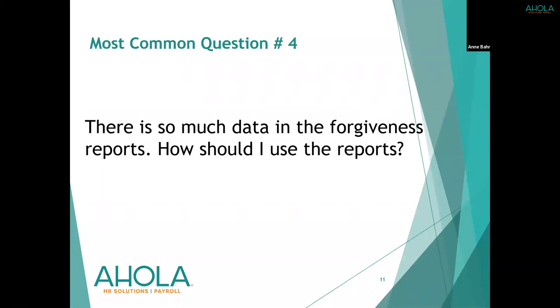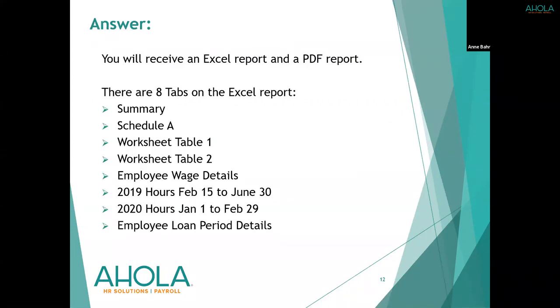Common question number 4 is, how do I use all the information in the forgiveness reports? When you receive the email back from us, you will receive 2 forgiveness reports. One will be in Excel format and the other will be in a PDF format. The PDF is simply a condensed version of the Excel report. Many banks are asking for PDF reports as supporting documentation since a PDF looks more official than an Excel report.